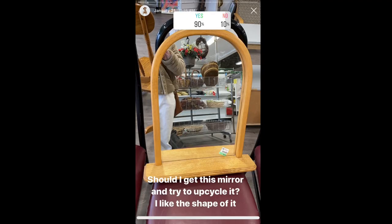The other day I was at the same thrift store and I found this mirror. I actually asked you guys on Instagram if I should get it and you guys totally said yes. So I picked it up and I wanted to give it a little upcycle with the help of my husband. So let me show you this mirror and I'll show you guys what we did.